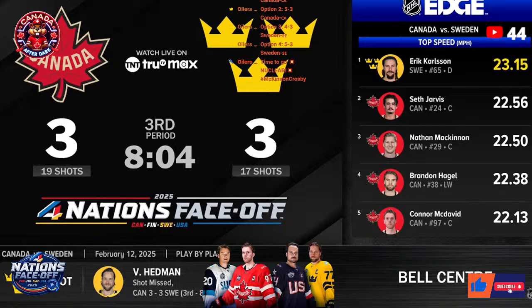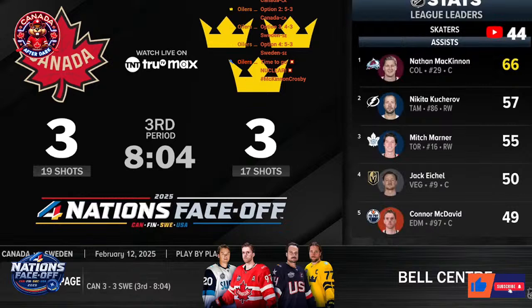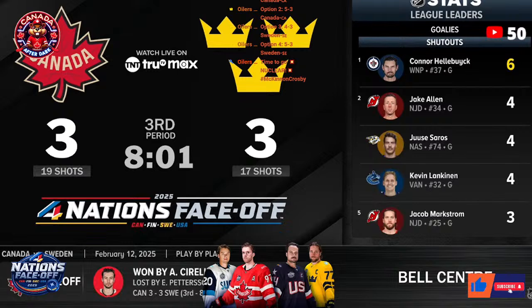elite goaltending as this shot from Hedman ricochets over top of the net. Back behind the net now for Ricard Raquel in front, looking for Zibanejad as we approach the 12-minute mark. 3-3 game. Buckle up, Stewie. I'm excited here. I'm sitting here on the edge of my seat as we watch both teams trade chances. Like we talked about that heavyweight bout, everyone seems like they're swinging for the fences with 8 minutes left.